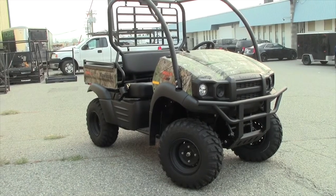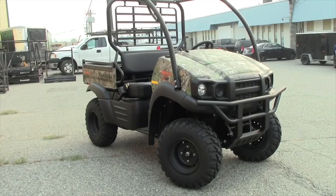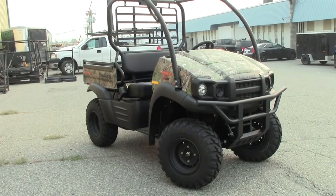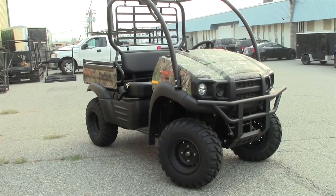I'm Mark. Today we're at Valley Motorsports in Kelowna, BC, Canada, and we're checking out this 2021 Kawasaki Mule SX 4x4 XC. It's a pretty cool machine. You're going to want to stick around.